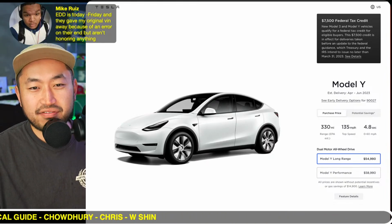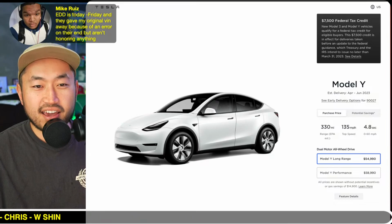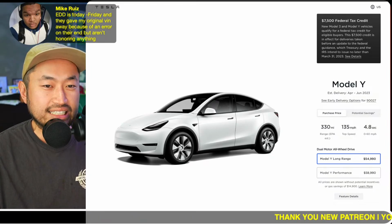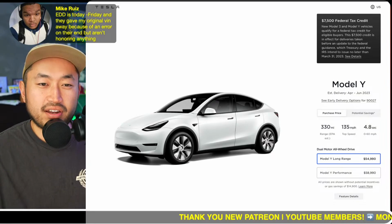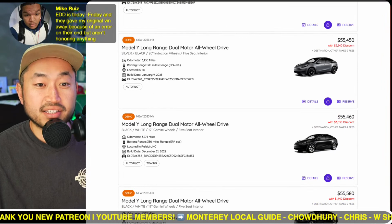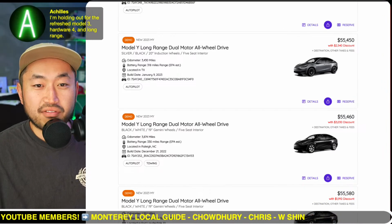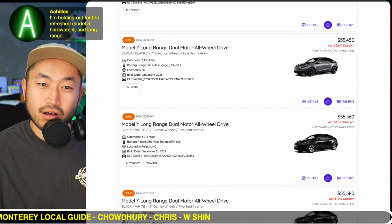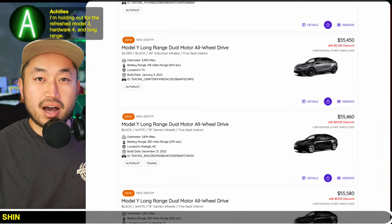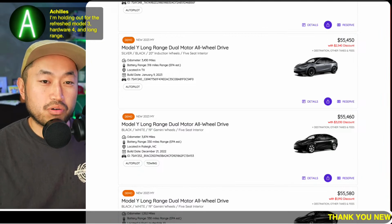My EDD is today, Friday, through Friday, and they gave me an original VIN away because of an error on their end, but they aren't honoring anything. Ooh, yeah, hopefully you get a VIN ASAP, or even if you're near one of these demo vehicles, try and switch to one of these. I'm holding out for the refresh Model 3 with hardware 4 and long range. Yeah, the refresh Model 3 is slated or speculated to come out later this year, maybe even September, Q3.